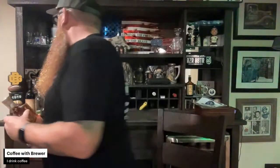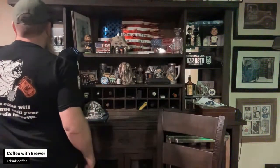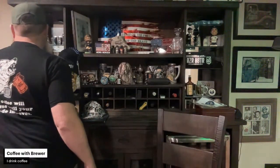This is something that I probably won't drink. I'm not a big fan of this, but I thought it was cool. I won this at a beard competition, 12-foot beard. This is out of Missouri. That's the company name, 12-foot beard, I think.